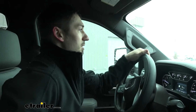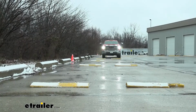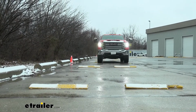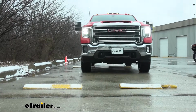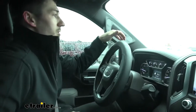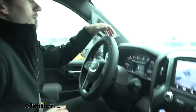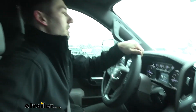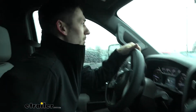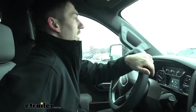Let's pick up some speed here. So yeah, we can definitely feel the truck bouncing around a lot more in the rear end than we should be with the factory suspension and no weight here. Yeah, my steering wheel, as you can see here, it's kind of jerking back and forth to one side. Yeah, we can definitely feel the weight back there. We get a little bit more bouncy, a little bit more porpoising, definitely, than we would with our factory suspension here.